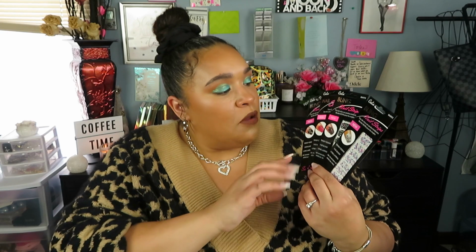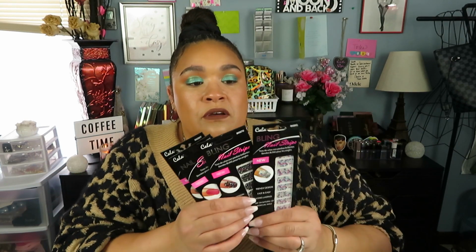These are the Cala Bling nail strips. I have not had good luck with nail strips, but I thought I would try these out because they were only $1 at Shop Miss A. If you buy these on the Cala website, you're going to pay a little bit more. But I thought, I have a lot of clear and blank press-on nails. Maybe I could get these to stick right to those.